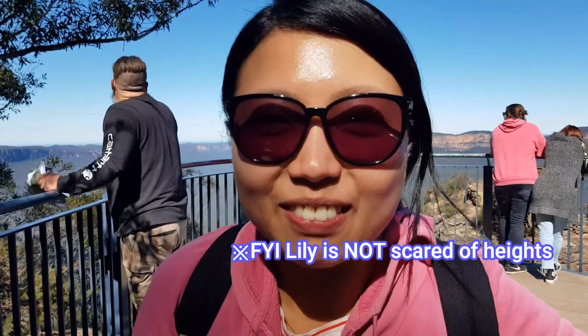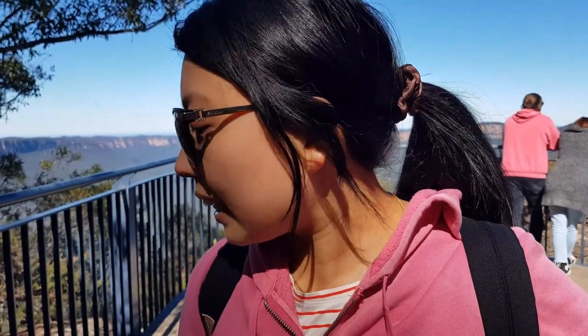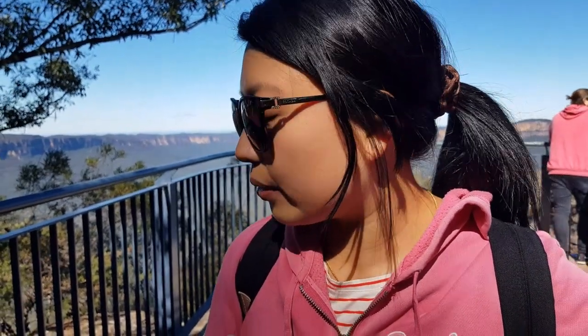I should have just taken the baby and let Lily do it. How steep was it? It was probably the highest step maybe about 30 centimeters. 30, oh really? Yeah, or higher. Well, I felt like that, because I was trying to focus on the camera. Oh, my God. But, yeah.